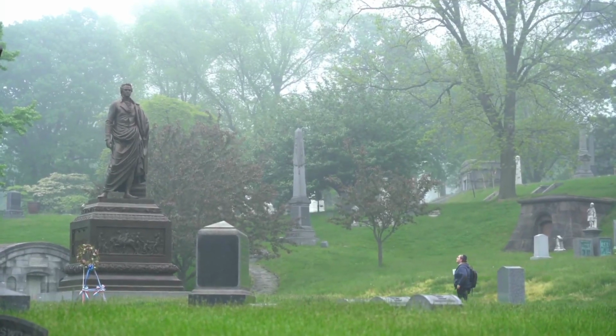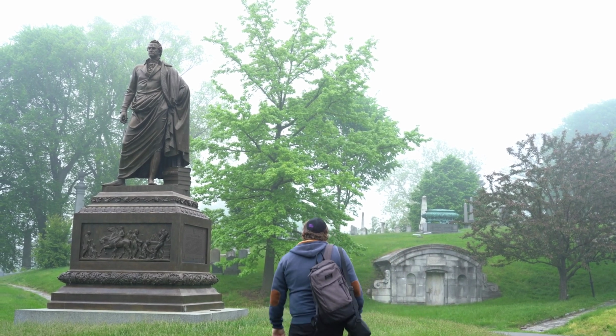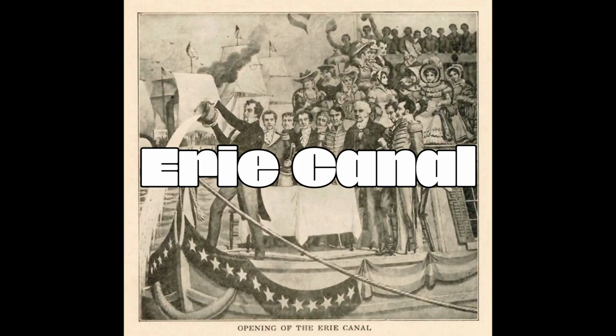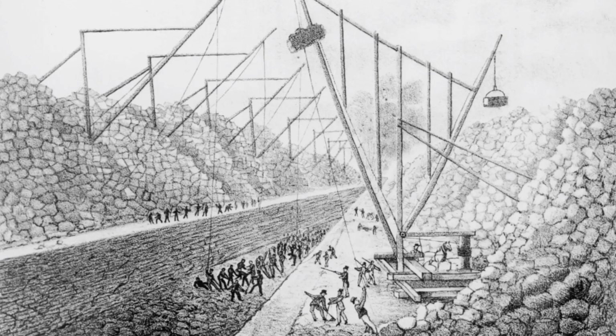His vision was for New York City to industrialize and become a modern city with a history and a way to make a profit. DeWitt Clinton started a campaign to connect the Hudson River to Lake Erie in a canal known as the Erie Canal, which opened in 1825 and was the first time that New York was connected by water to the other parts of this country.